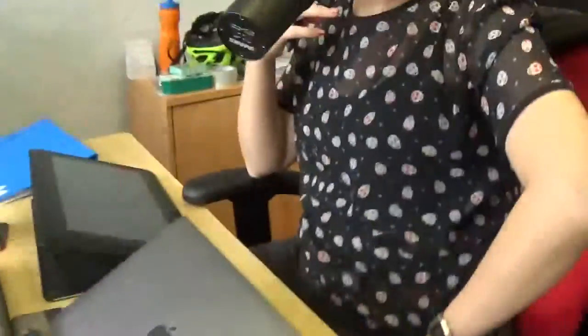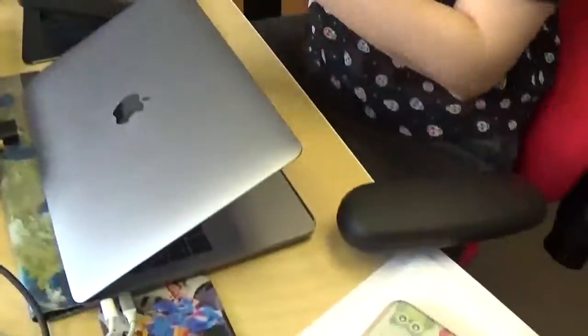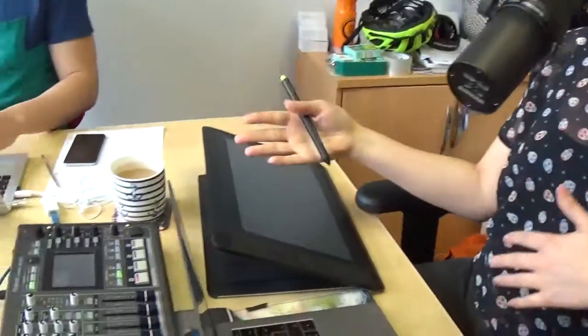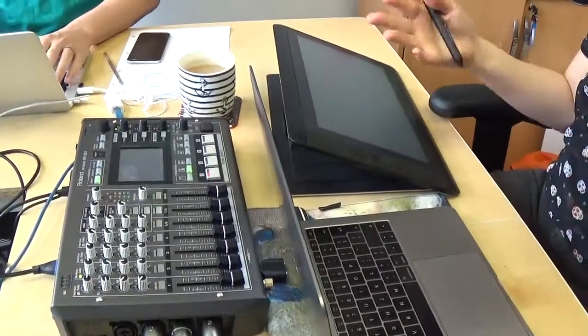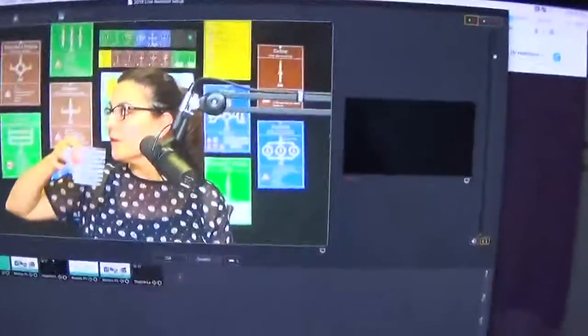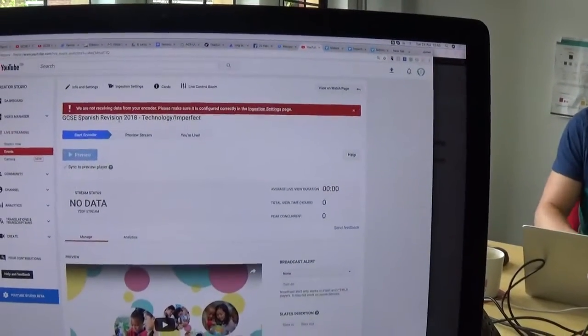So we go from computer into media tablet, into the mixer, which mixes it with all the sound, numerous microphones. That then goes into the computer, and the computer into the software, and the software then streams it up to here, and this is our session ready to go, which we're going on in a minute. Okay, so that's how we do it.